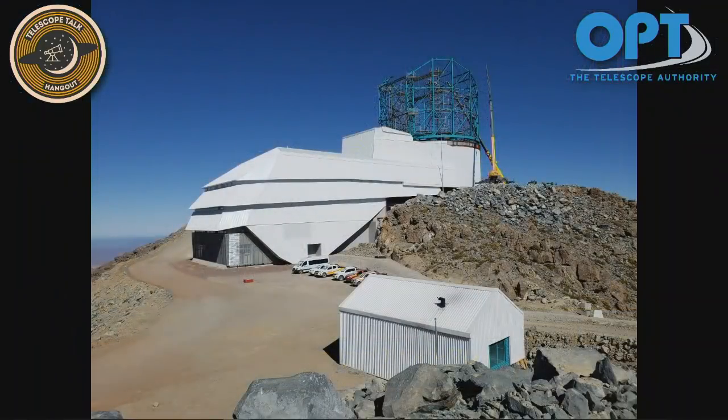So let's talk LSST. Where should we start? I already said it's an 8.4 meter class instrument. Let me put up a quick image here. I'm going to put up the image of the site, the one where the building site is up on the mountain. This is where they're building it. Why are you building it up in Chile? In fact, why are we building all these telescopes up in Chile, it seems like? Anybody?